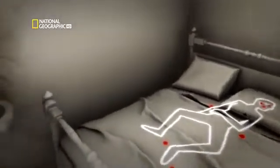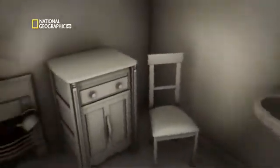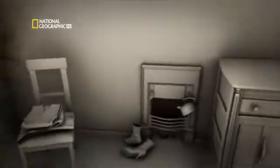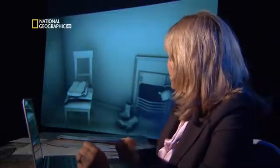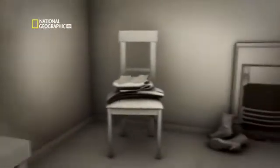By recreating the room from photos and police reports, Pat Brown deduces that she probably knew her killer. What I find interesting is the clothing on the chair. This is Mary Kelly's clothes, nicely folded up and placed there. Now, if Mary had been coming in with her client and it had been Jack, and Jack usually is in a rush. Jack just likes to jump out, grab the woman, and he kills her within seconds. And yet, we see her clothes folded on the chair.